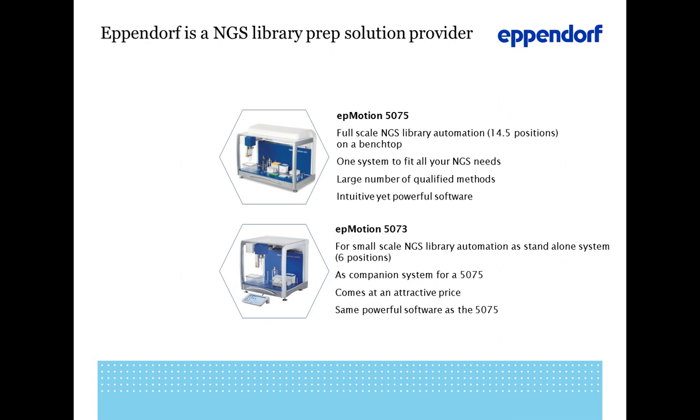The EP Motion 5073 comes at a very attractive price, and it uses the same powerful software as its larger sister, the EP Motion 5075. I will focus during that talk on the EP Motion 5075, and I will highlight a number of features the system has and why those features are so useful for NGS library preparation.